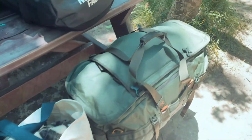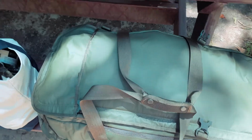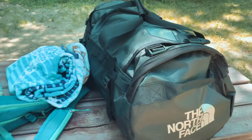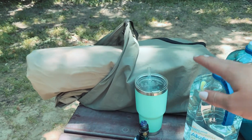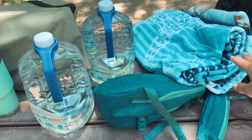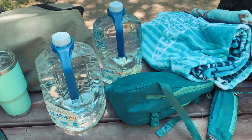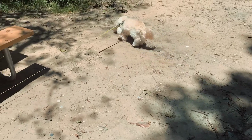So we got our duffel bags here. We're going to try and start using these for camping just so we aren't bringing so much gear with us. We got a bag of food, Bono's toy, the tent. We bring an air mattress when we do tent camping. We got some beach towels because there's a little beach here and a pool, water, got some charcoal, and then we got our chairs. And then there's Bono.